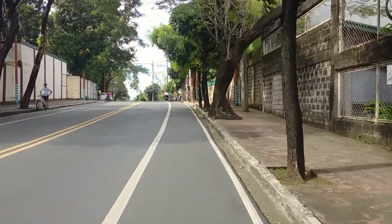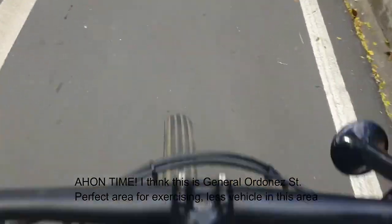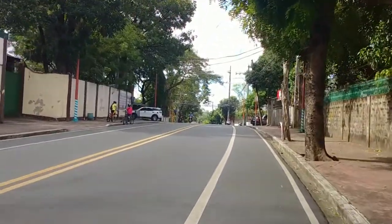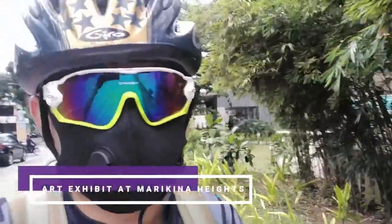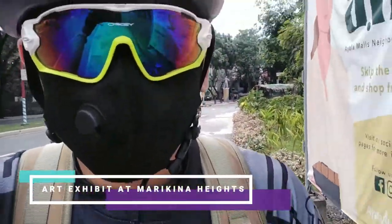Okay, konti ng sasakyan dito. Sarap umahon. Sarap mag-exercise pag umaga dito. Right, we're here at our destination. So, wala nang parking doon sa ilalim. Sa taas na. So, hopefully, walang mangyari dito sa bike ko.